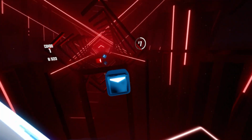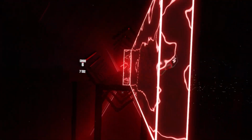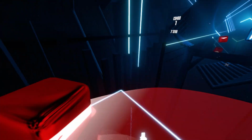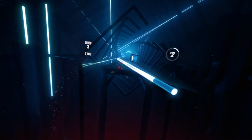The scoring system is actually based on motion. In fact, it's actually designed to make you move in specific ways if you want the highest score. The key scoring factors are how broad your swing is and how close you cut to the center of the block. So Beat Saber throws these cubes at you and challenges you to swing broadly and precisely.